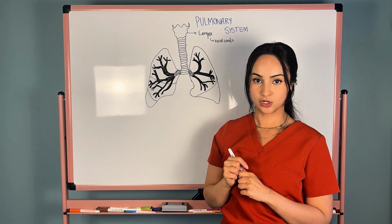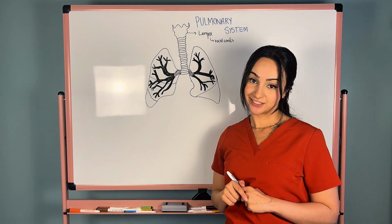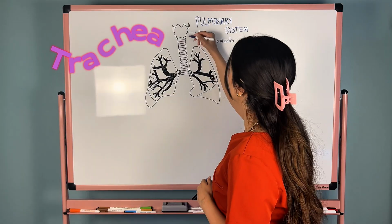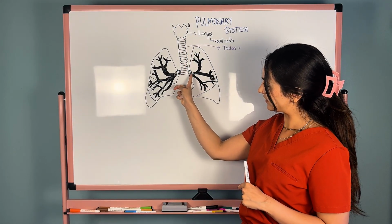Next we have this tube right here. What's this tube called? This tube runs down. Obviously not our esophagus, right? What is this guy gonna be? Our trachea. Nice job.